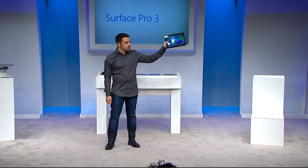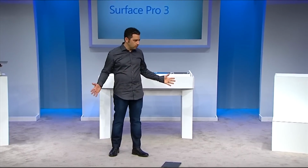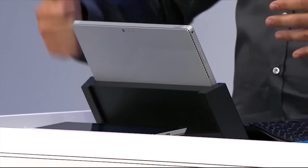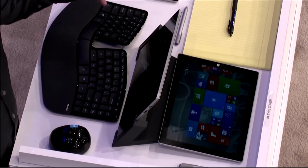Over 15% more battery life in this product than any product Surface has shipped before. It's the same unbelievably strong chassis that I'm about to drop, and it doesn't break, and we don't worry. You don't worry at all. Let me introduce you to the Surface Pro 3 docking station. This docking station lets you display out to a 4K monitor. Very important, right? 4K, super hot buzzword right now, people. Pay attention, 4K is cool.